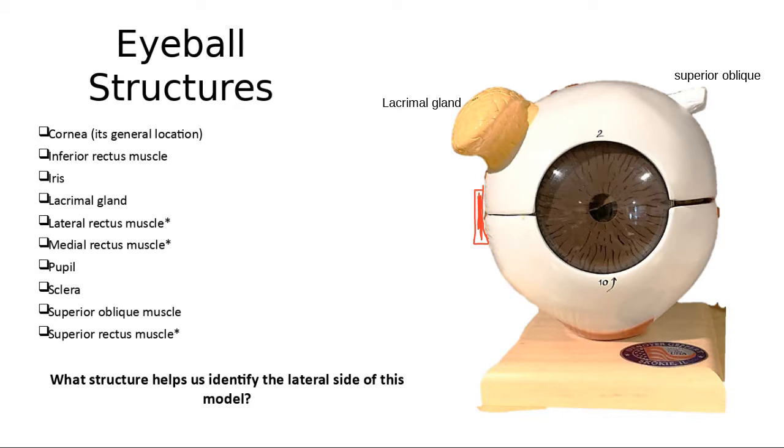Yeah, that one over there is definitely on the lateral side because it's right there by the lacrimal gland, and it's going straight back, parallel to the optic nerve. So I'd call it the lateral rectus muscle. Absolutely. Then I can draw the same thing over here on this side, and that would be my medial rectus muscle. If I drew a muscle right here, what would I call that muscle up here?